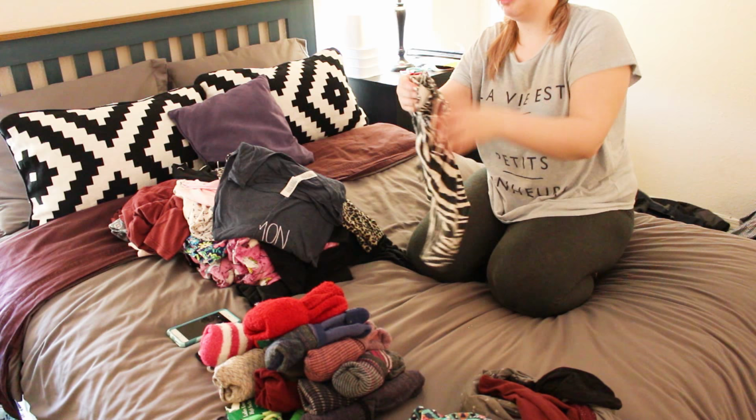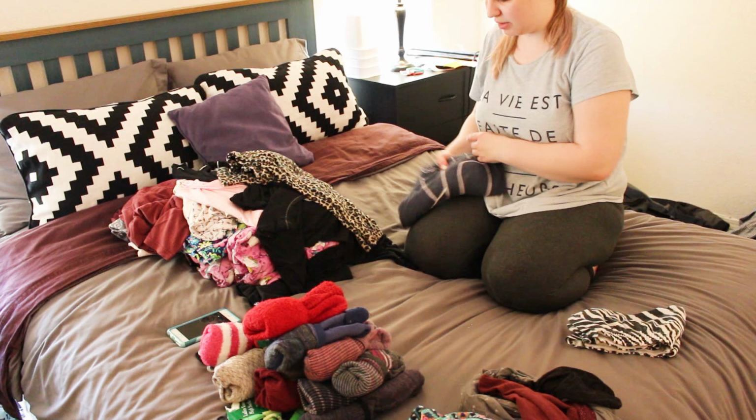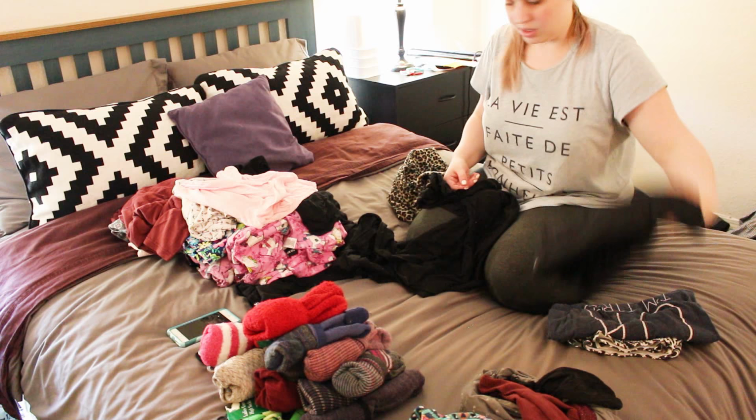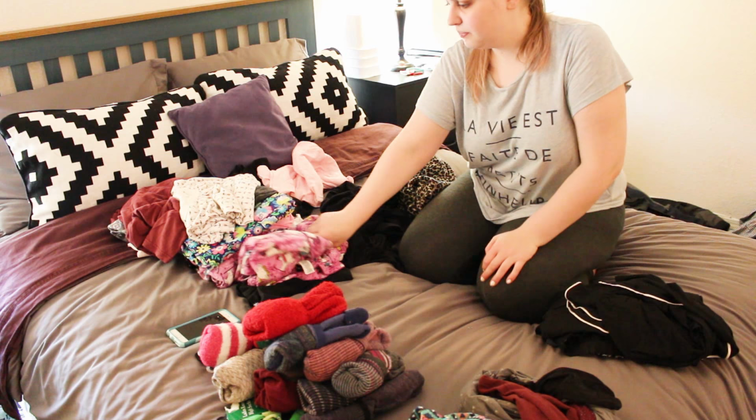Okay, pajamas. I love these zebra shorts. I wear them all the time, as well as this shirt that says, "Okay, I'm tired now," from Forever 21. Love that. I wanna keep a couple pairs of warm pajamas, so I'm gonna keep my Adore Me ones for sure. Here's the top for it. And let's see. I'm gonna get rid of my Nautica nightie.